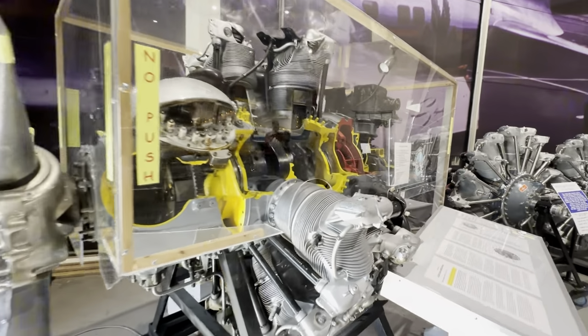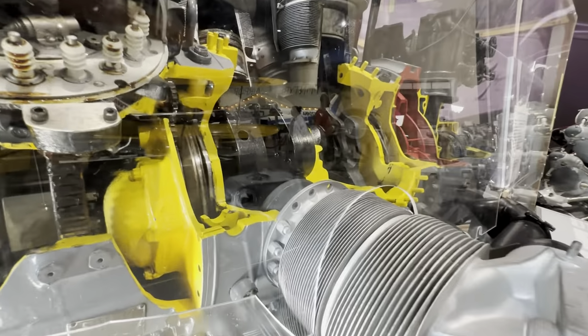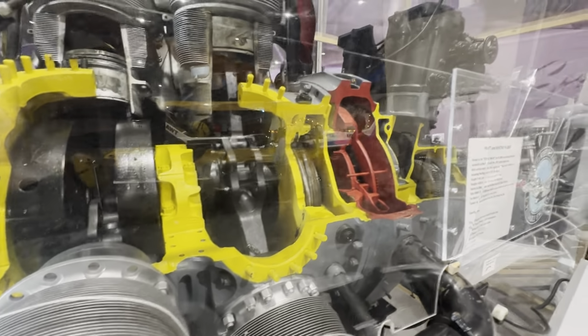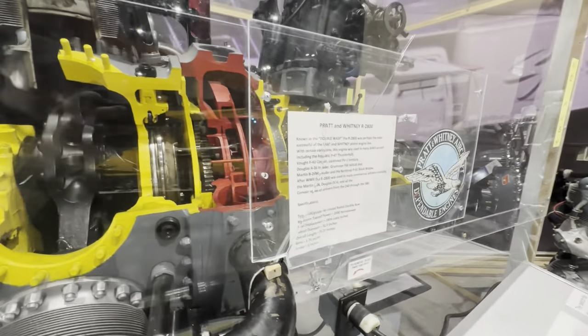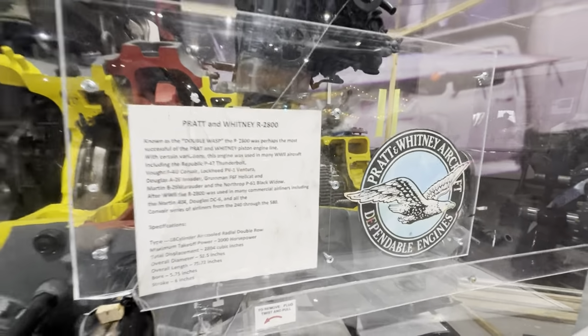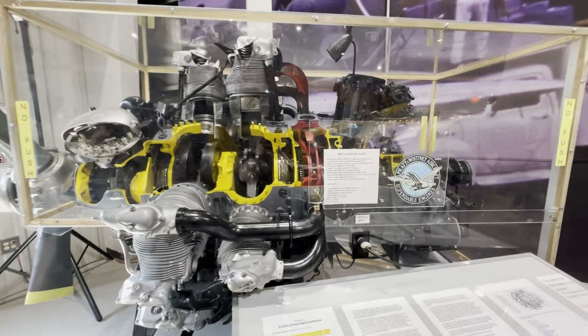Oh, this one was very cool. This is a R2800 Pratt & Whitney, and it was a cutout, but it was actually a functioning model. I'll turn it on here in a second. You guys can actually see all the articulation of the pistons, all the gearbox, everything. It's very well done.